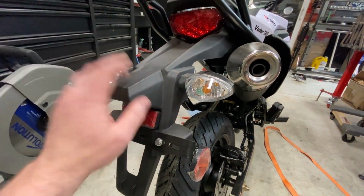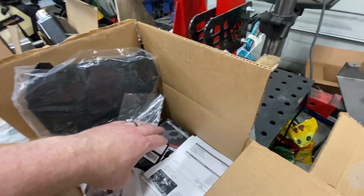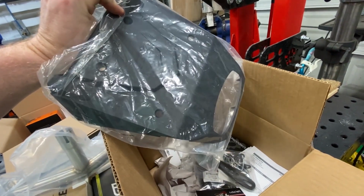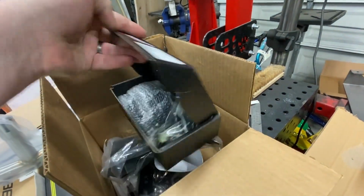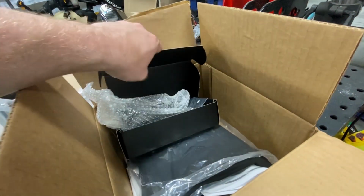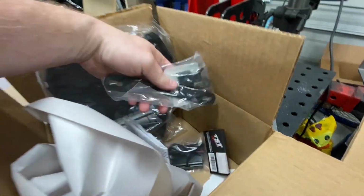So I found it. This thing is for a Grom. It's by TST Industries. I sure hope I got the right one. If not, we will just have to modify it. License plate light, brackets, a new tail section to cover up the opening. And here is a new tail light that's smoked. We'll definitely have to be doing some wiring. But there's some more bracketry in here.